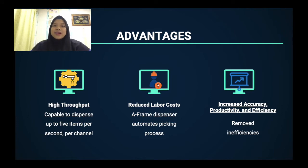And the last advantage is it can increase accuracy, productivity, and efficiency. As we know, humans are error prone. No matter how well trained or diligent, eventually errors will happen. In addition, errors can cause safety issues or damaged product. This error can also impact workflows and lead to inefficiency.